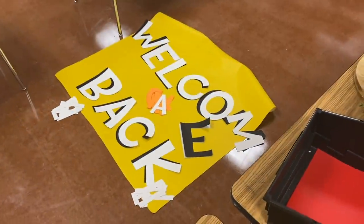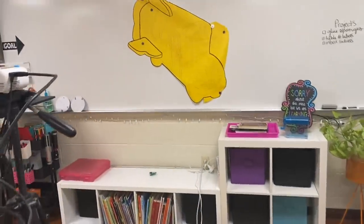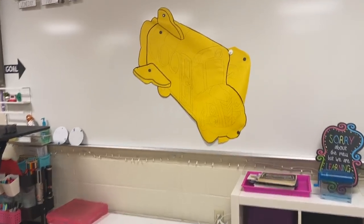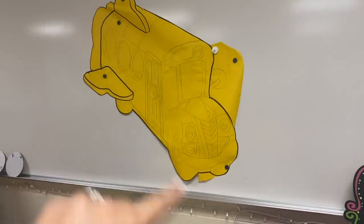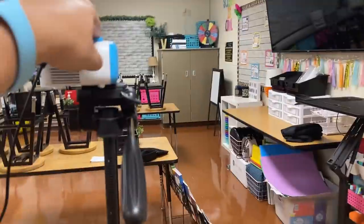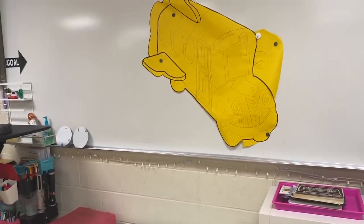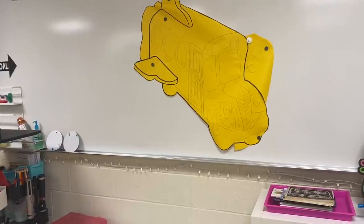We finished the welcome back letters. And I just finished drawing the school bus. So now I just need to fill in the black in the middle. This is done. And then kind of like paint it or color it, I guess. So we're gonna do that next.